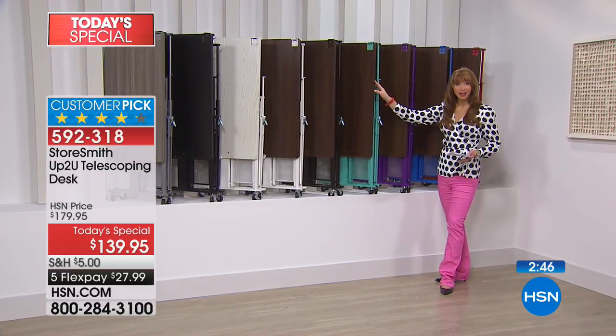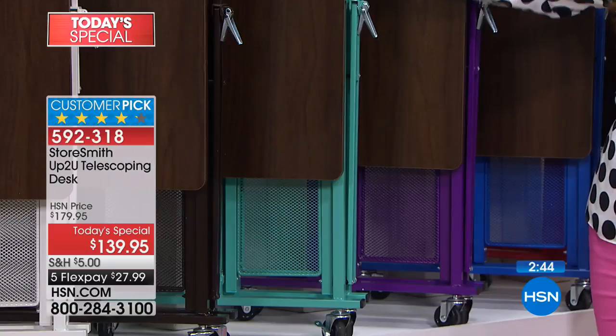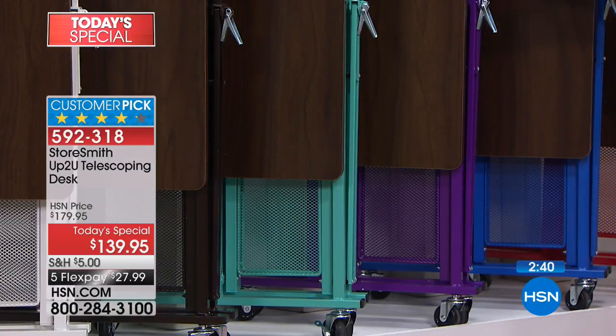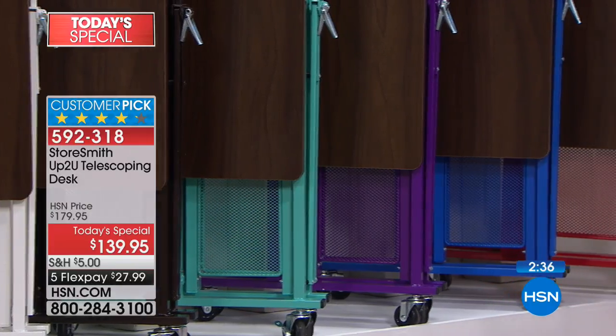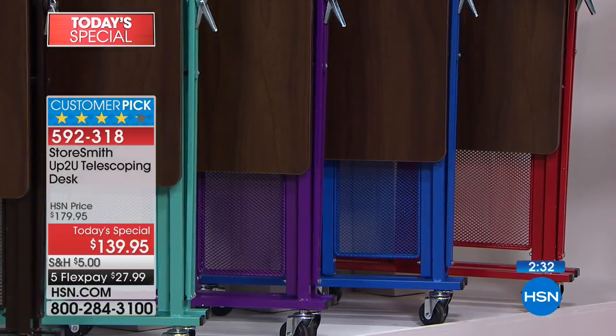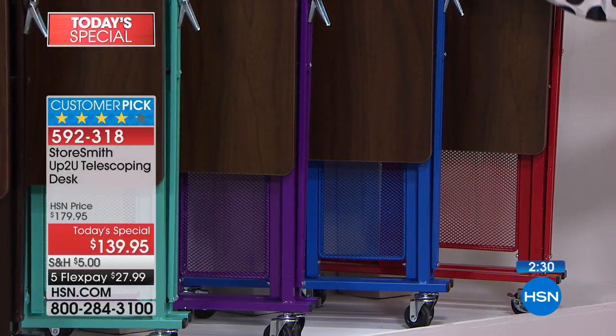Then we know fashion is all about those pops of color. This is our walnut with our turquoise, our walnut top with the Pantone of the season, that beautiful purple, our walnut, again, wood furniture grade top, no assembly required, powder coated steel frame in the cobalt, and then the walnut with that crisp crimson bright red.